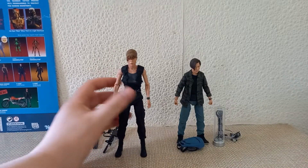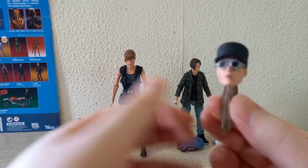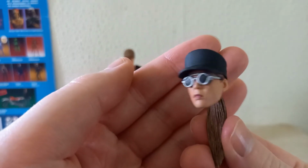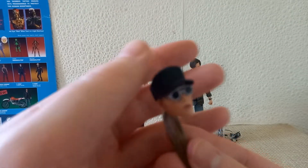So let's have a look at her accessories. So another one you get, and it's quite ironic actually because you can't really see her all that much in this head sculpt, but I actually think this head sculpt has nailed the likeness far better than the ones where you can see her face.